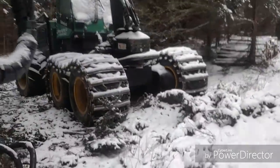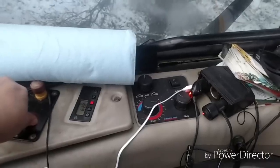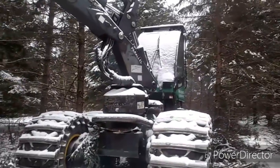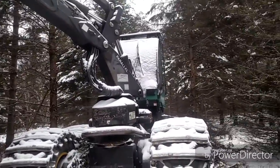I better go start this thing. Well, let's start this thing. No ether, no heater, no nothing. It's 7 above. It's gonna crank. Yep, there it goes. It's amazing how well these John Deere engines start. We do use a full synthetic 5W40 engine oil in these things, so you know, we do run good oil, or we try to. I think it's good oil.